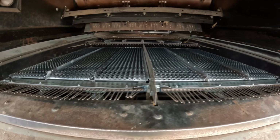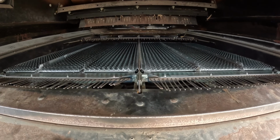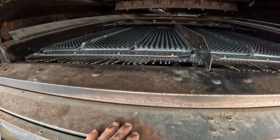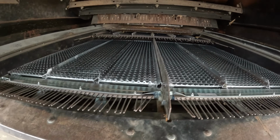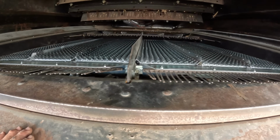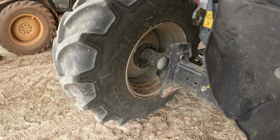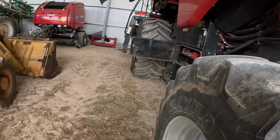Alright, haul back in. Bit of mucking around, but hopefully that'll work a bit better than a squash one. So anyway, still got a few remnants of corn harvest sitting up the front there. So yeah, it's all going back together all right.